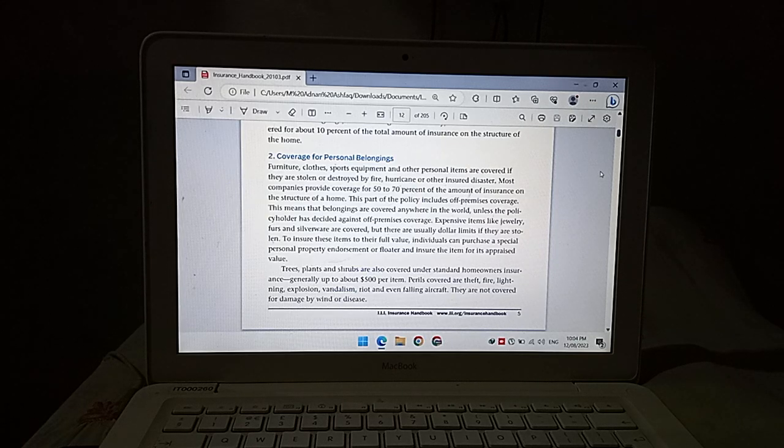Expensive items like jewelry, furs, and silverware are covered, but there are usually dollar limits if they are stolen. To insure these items for their full values, individuals can purchase a special personal property endorsement or floater and insure the item for its appraised value.